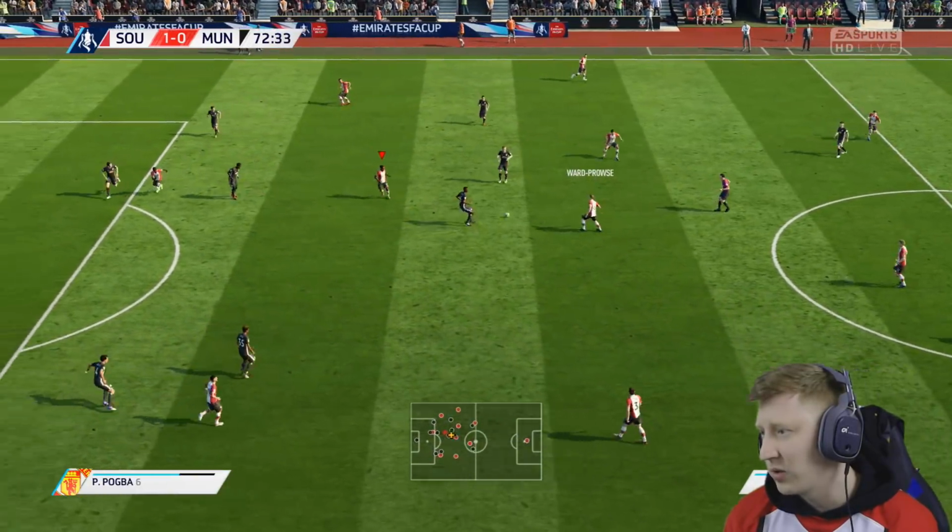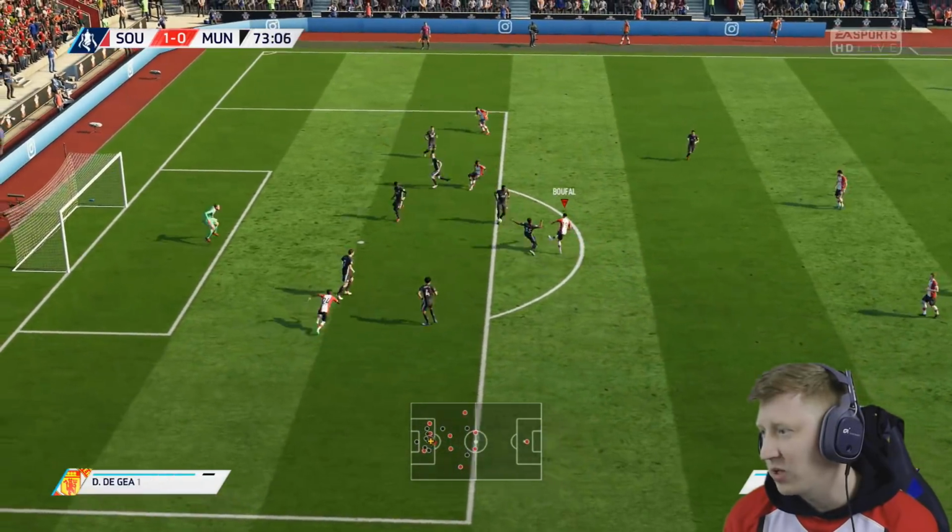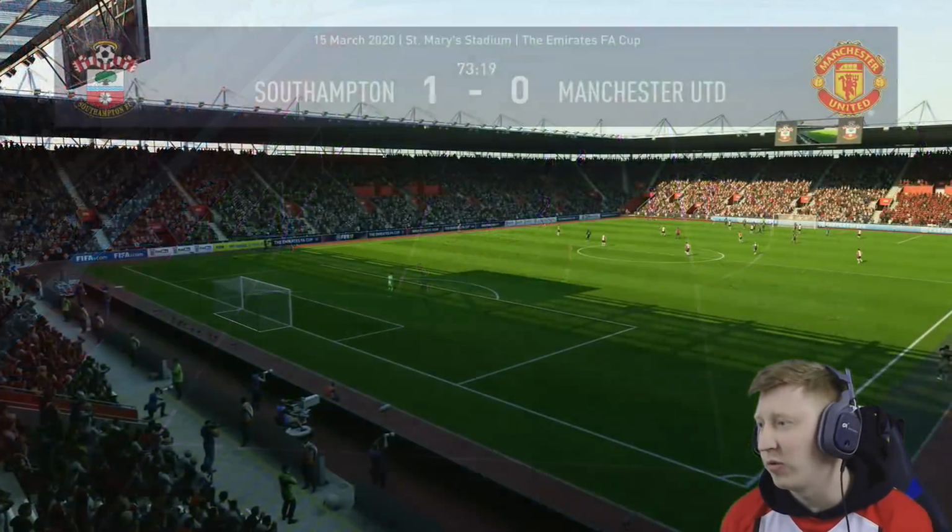Neves into Ward-Prowse through the gap to Quincy Promes. I see Sofiane Boufal there. I'll look to bend it. It's blocked by Bailly. We'll go out for a corner.